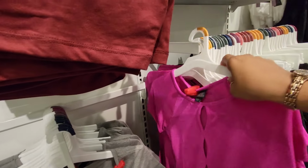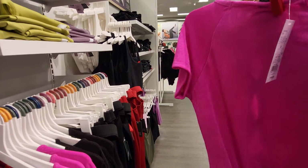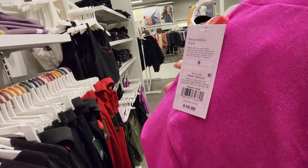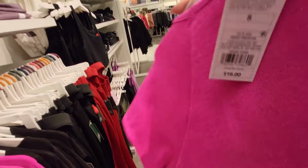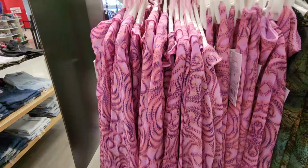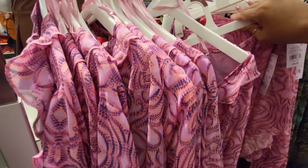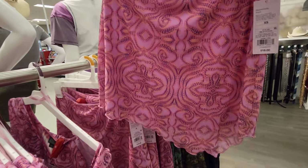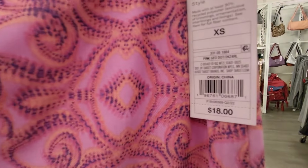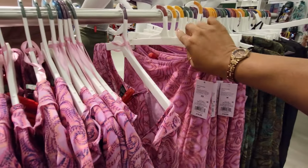And then these little tops they have here that you can match up with it. Little body suits. Price. Very nice. Then here's a little set. That's the skirt. Right. And it's $18. It is on the short side.